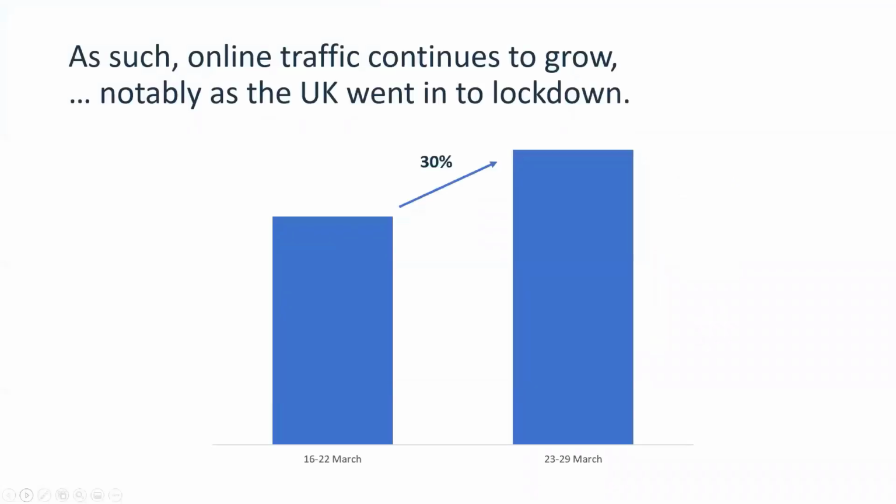Since we've gone further into lockdown, and as the UK specifically, where we're headquartered, went into lockdown, we witnessed a 30% uplift in traffic to our client sites just within that 1 week alone, as people were forced into that kind of work from home environment. So yeah, material growth in traffic, and material expansion in the number of channels that people are exploring online to gain information, to gain insights, to help them cope with their days and adjust to that new norm.